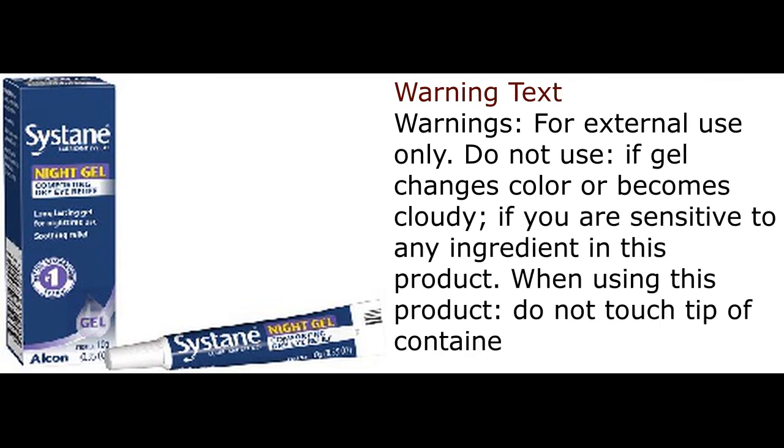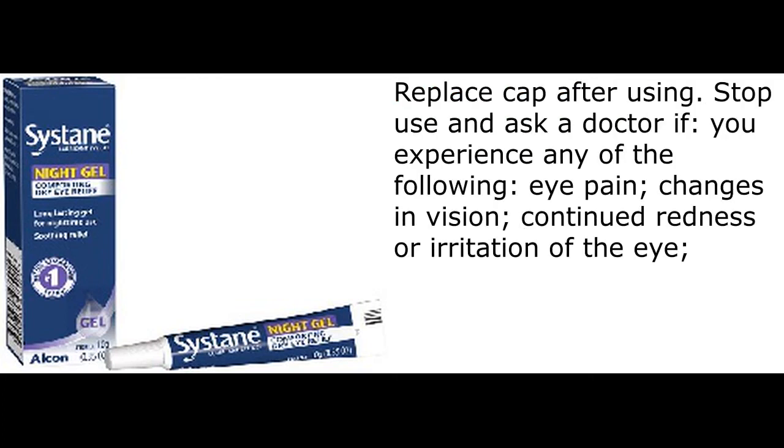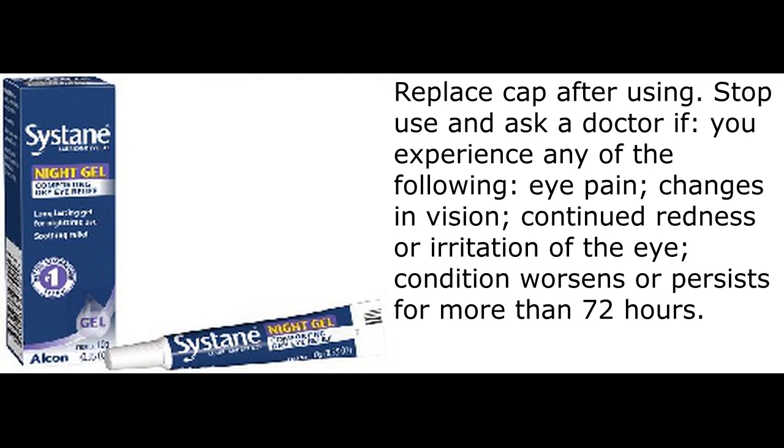Warning text. Warnings: for external use only. Do not use if gel changes color or becomes cloudy, or if you are sensitive to any ingredient in this product. When using this product, do not touch tip of container to any surface. Replace cap after using. Stop use and ask a doctor if you experience any of the following: eye pain, changes in vision, continued redness or irritation of the eye, or if condition worsens or persists for more than 72 hours.